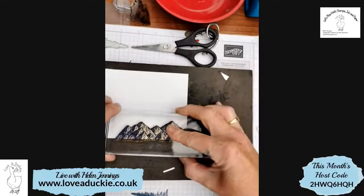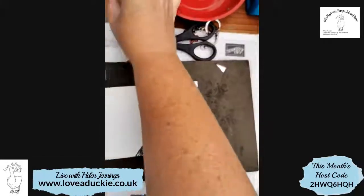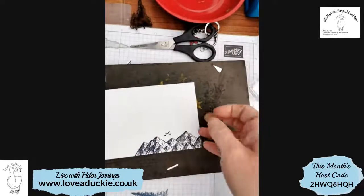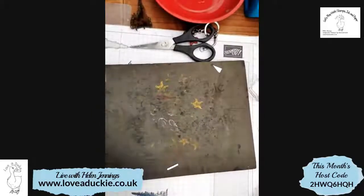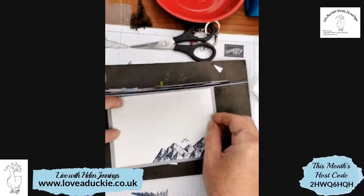We'll just have a little bit of a mountain range coming along the bottom there. Stick that inside. In fact, let's add a few little birds in for good measure. And obviously you could do a similar thing on your envelope. Oh, it's not a Night of Navy card base, is it? It's smoky slate, but it still needs an insert.